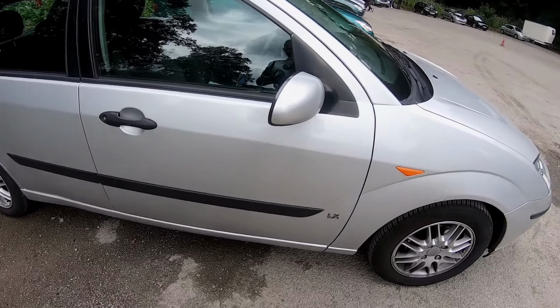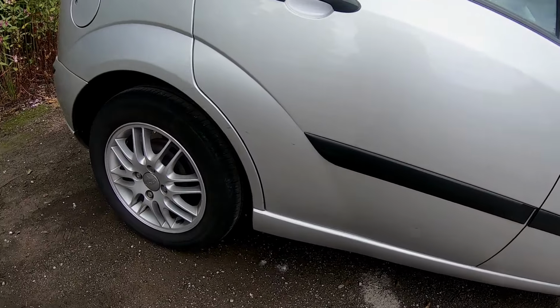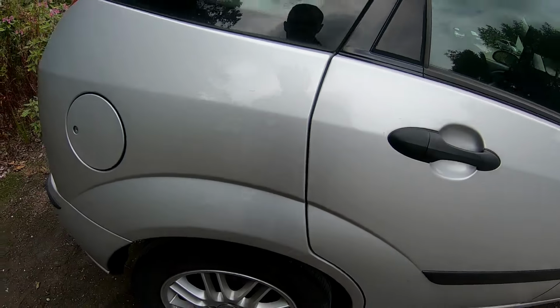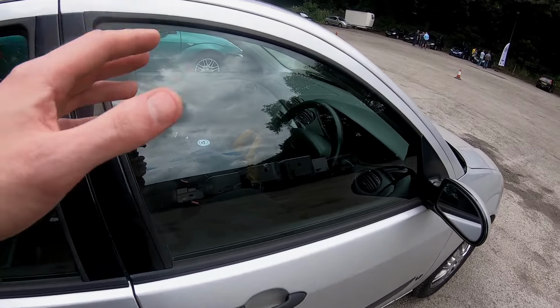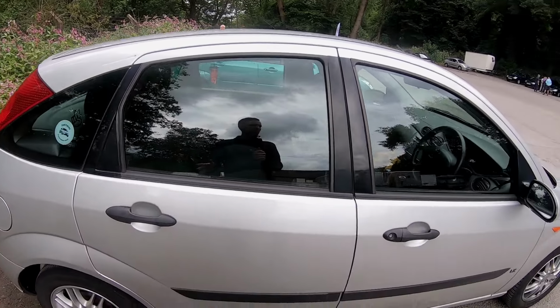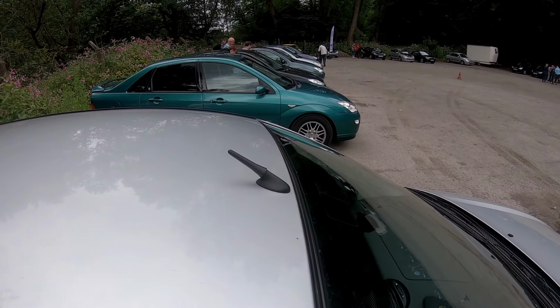It's actually really solid. The sills have got absolutely nothing on them. If I could just bring you back, there's just been a little patch on this side and literally nothing. Even the inner arches are in really good condition. It's got some sort of double ding going on inside, and then yeah, he's left it alone. He hasn't messed with this, and he definitely needs a new aerial.